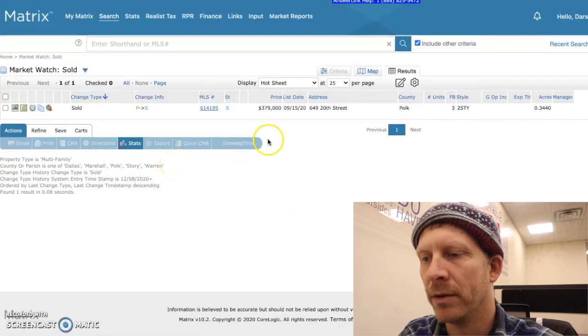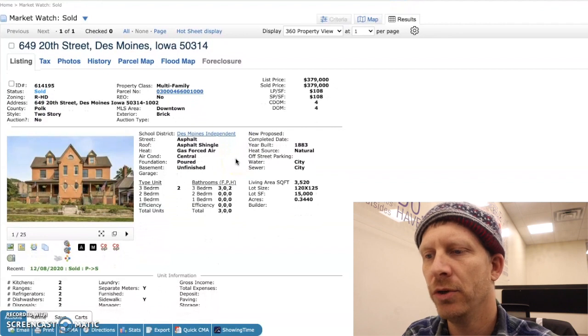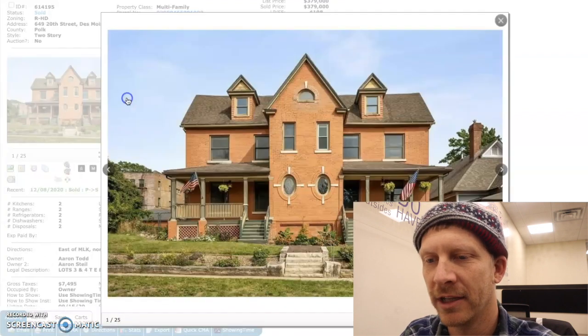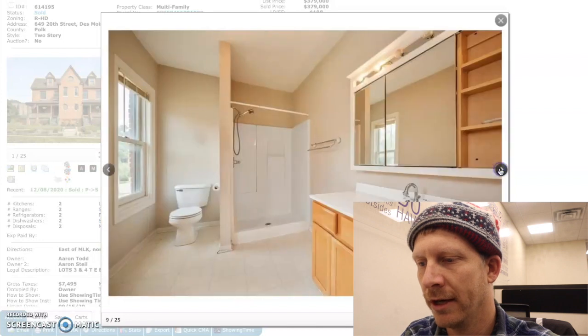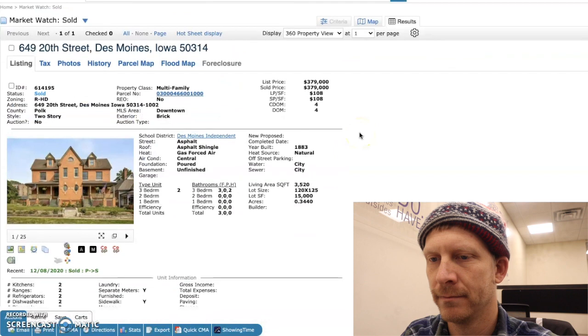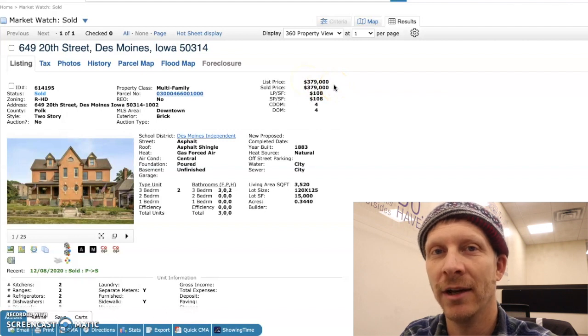And then in the last 7 days, one property sold, which is 649 20th Street. This was a huge, beautiful property on 20th Street in Des Moines, listed for $379,000. Again, 4 days on the market. It's 2 units, a duplex, 2 3-bedroom units. I'm just going to click through some of the pictures. Just a beautiful property. It was really cool. A lot of character, good area, big bathroom, which is rare in these properties. The price tag is pretty high. I'm curious if that's going to be an owner-occupied property or an investor property.